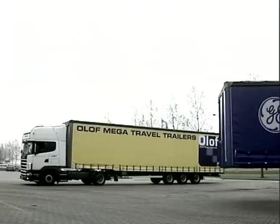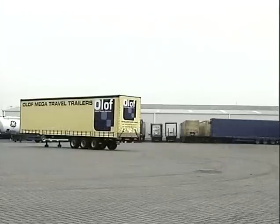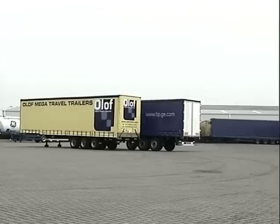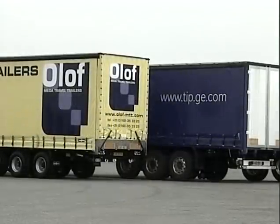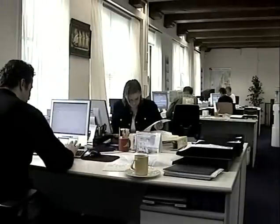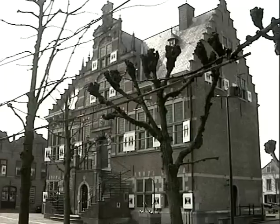It is not Olof's aim to expand much more. They prefer to engage with a strategic partner who sells trailers to Olof but also hires them out in order to accommodate peaks in demand quickly and flexibly. A small organization with several hundred trailers offers the shipper several benefits that make Olof MTT a particularly effective choice.